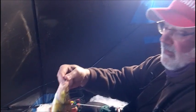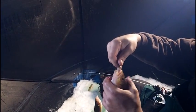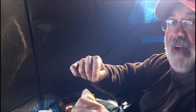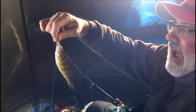And look at this! Look at the size of that yellow perch. He's just a slammer, and we're activating him and getting him up off the bottom. And we raise that up. I had this bait 3 feet off the bottom, so this bait's 5 feet off the bottom, and that guy's coming up and hitting the tick on top of it.